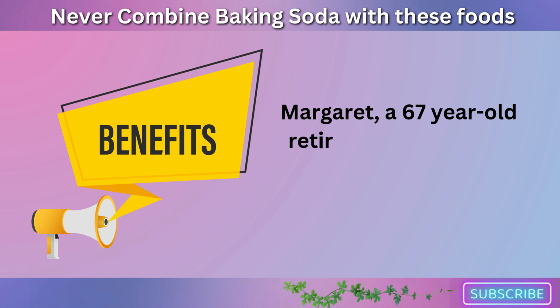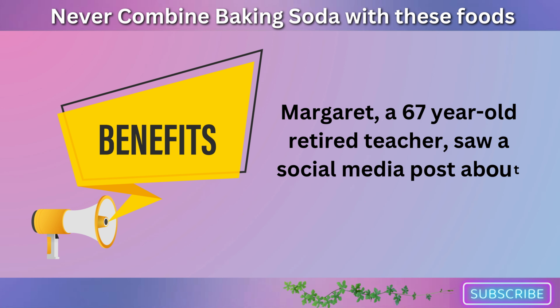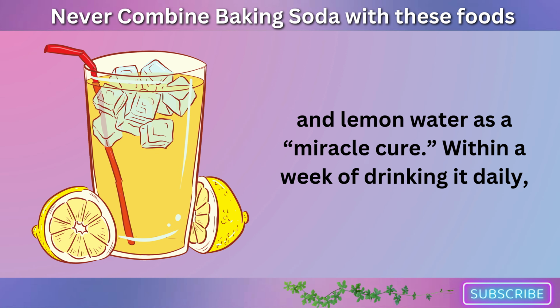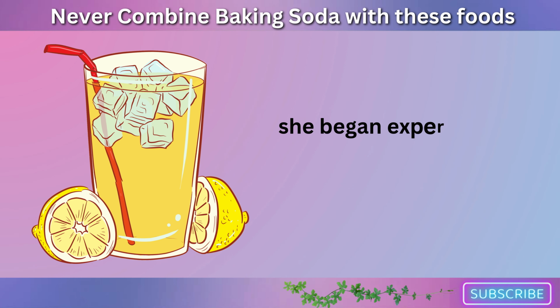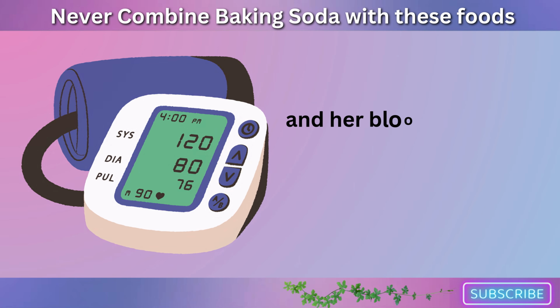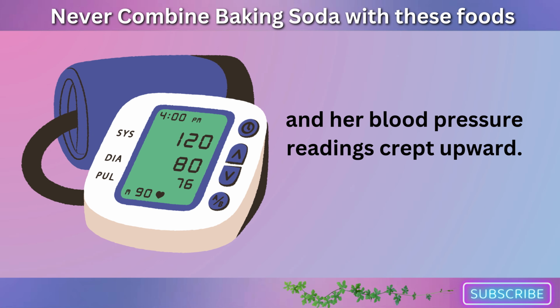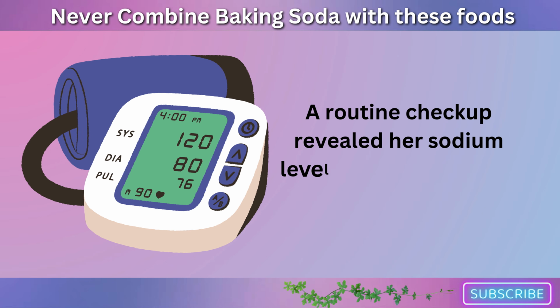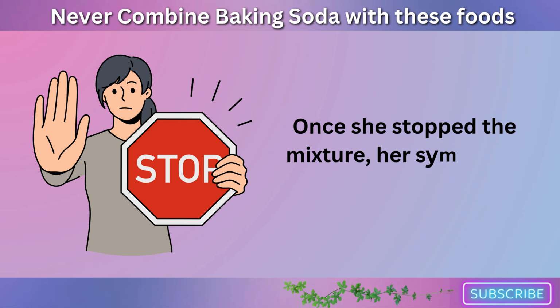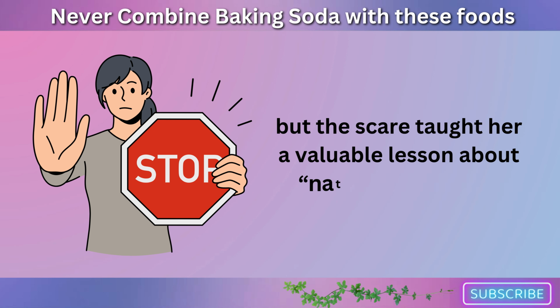Margaret, a 67-year-old retired teacher, saw a social media post about baking soda and lemon water as a miracle cure. Within a week of drinking it daily, she began experiencing stomach cramps, frequent belching, and her blood pressure readings crept upward. A routine checkup revealed her sodium levels were higher than normal. Once she stopped the mixture, her symptoms resolved, but the scare taught her a valuable lesson about natural remedies.